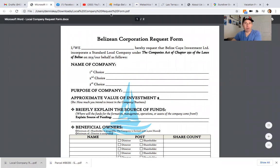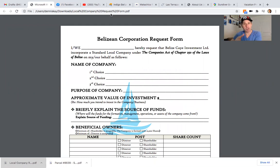Just a little instructional video for those of you who are forming Belizean Chapter 250 corporations to hold title to your properties. Again, I've talked about this before that the way you take title in Belize oftentimes depends on who you're buying the property from and how they have that property titled. For example, for those of you who are buying properties in, let's say, the Grand Belizean Estate subdivision or the Palmyra Woods subdivision, oftentimes those titles will already be held in an Anguillan corporation. If they are, then I suggest you just take title assuming the Anguillan corporation.